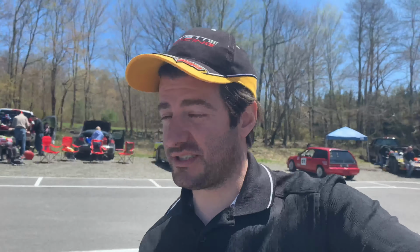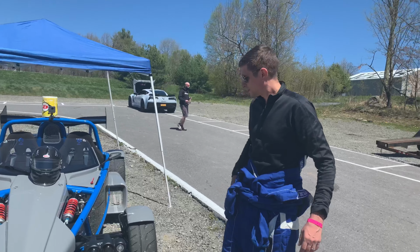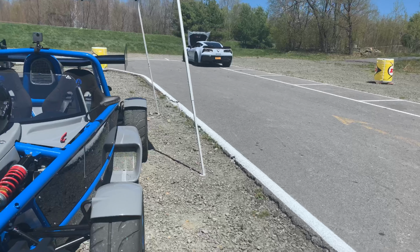So I'm here at New York Safety Track right now, and there's a lot of great cars here, and there's one car that I've been wanting to see on the track since he got it. We've done a couple of rallies together. I'm so happy that he brought this thing out. This is Miguel. He has an Ariel Atom. He doesn't even have 1,000 miles on it, but he wanted to take it out to the track. This thing is a track beast. So Miguel, tell me a little bit about it.